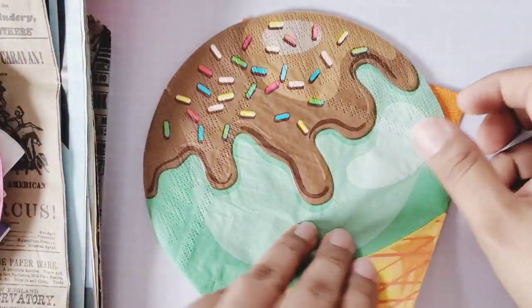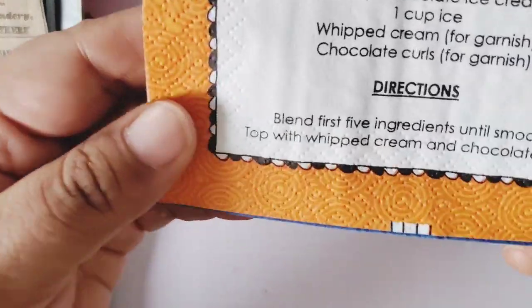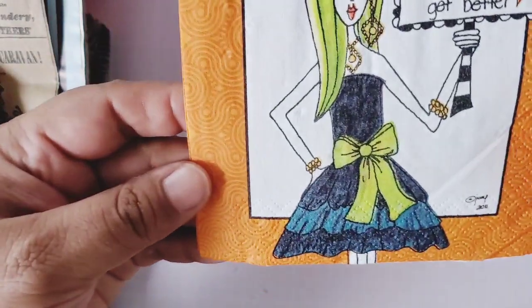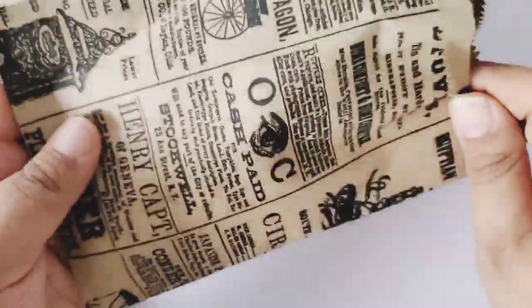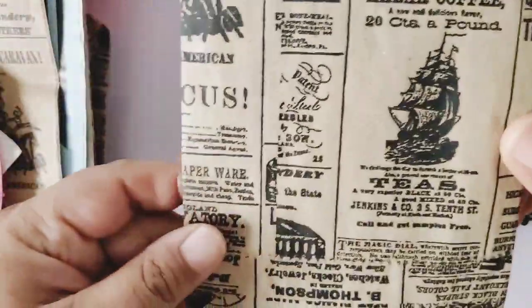And then another different one, and then this last one here, a death by chocolate smoothie. Oh, it's a recipe for a chocolate smoothie. And here, and then in the front you have her there. Ooh, love chocolate. And then this one, last one but not least, she has, oh wow, perfect. And another little bag here.